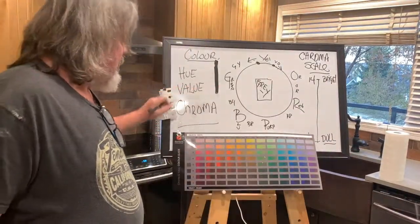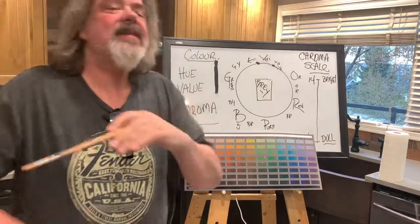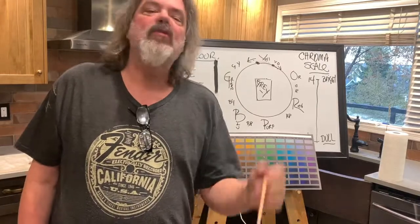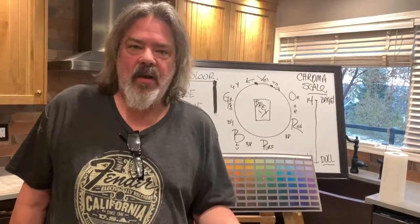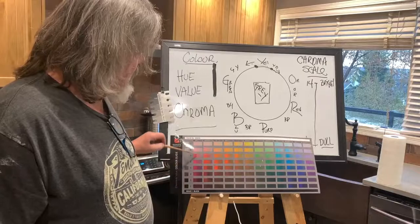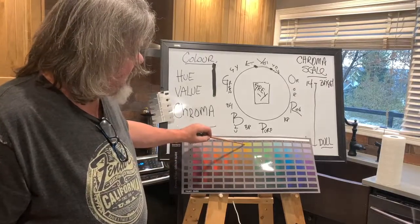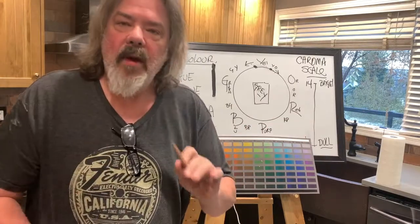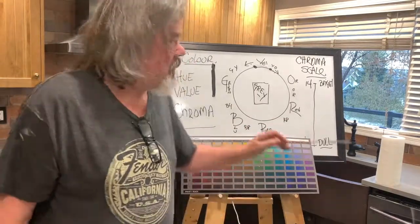Okay, values. As I said earlier, color gets all the credit, value does all the work. It's way more important to paint something in black and white before it's ever in color. Here is yellow in a light, here is yellow in a dark. Light and dark, not bright and dull. Let's do bright and dull now.